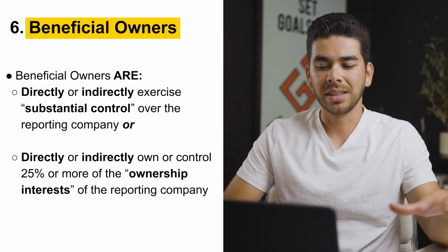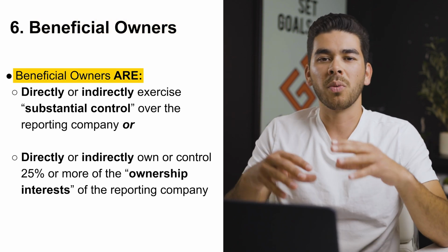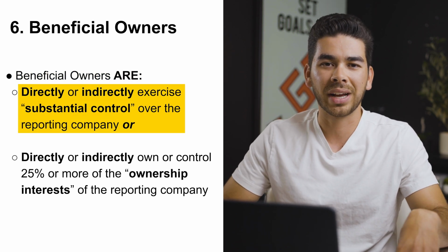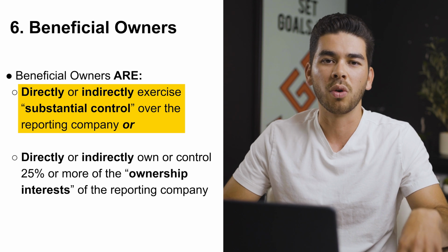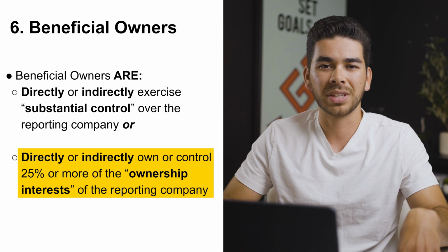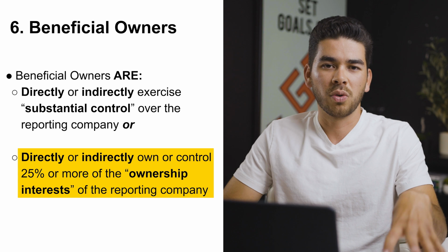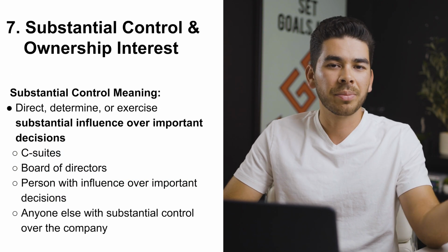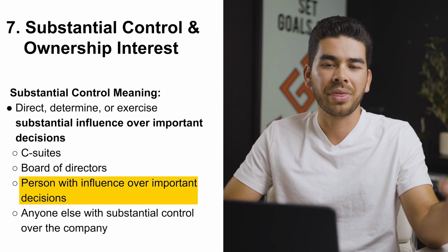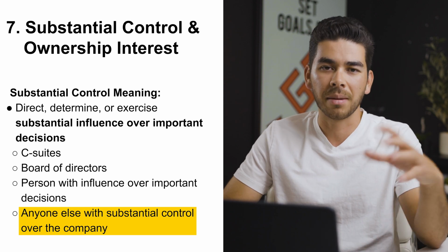Okay, now just getting into the details a little bit about what is a beneficial owner, let's go over that. Just real quick, we'll talk about what they define as a beneficial owner. The first thing is that a beneficial owner directly or indirectly exercises substantial control over the company. The next thing is that they directly or indirectly own or control 25% of the ownership interests. Substantial control means that they directly influence or control the decisions that occur in the company. So some examples of positions that do this obviously are C-suites, board of directors, any person with influence over decisions, and anyone else with substantial control over the company that might not be listed above.